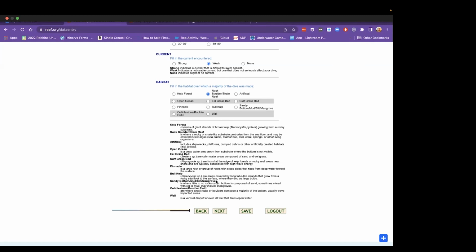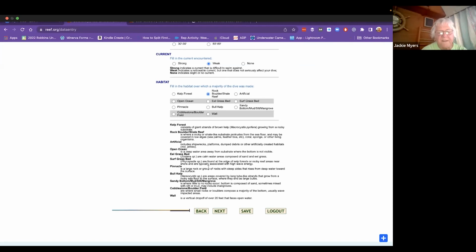So it is important to figure out what you're seeing as well. Correct. And if you look at the description for Cobblestone Boulder Field, it's a wave impacted area, which Cove 2 really isn't. It is wave impacted, but the majority of the site is not wave impacted. That would be more like something on the Oregon coast, where the coastal stuff is slamming into it all the time.